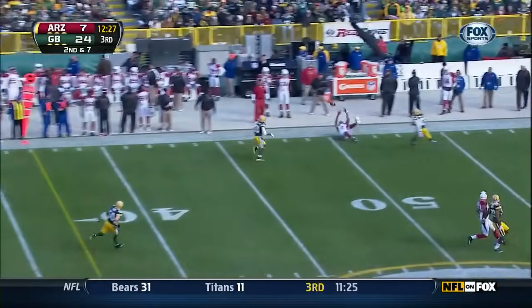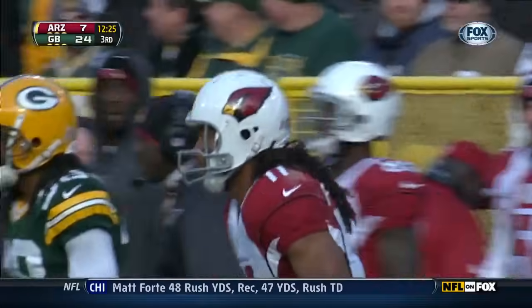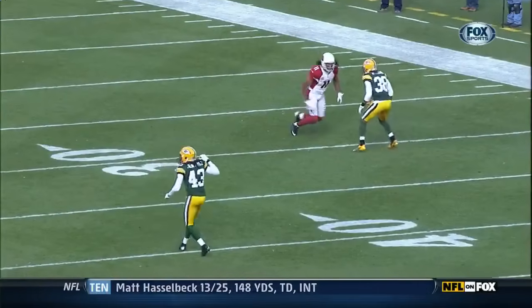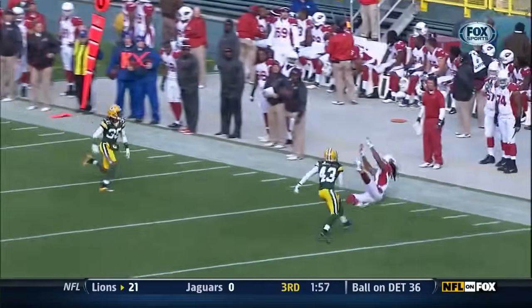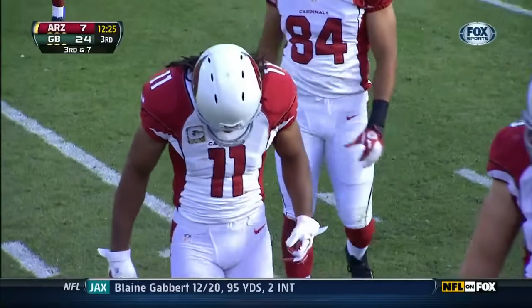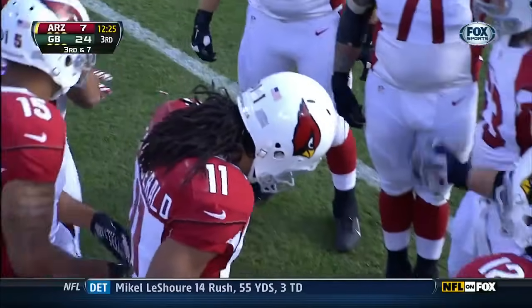Skelton's looking for him. He's got him, but Fitzgerald slid down, lost his footing, incomplete. That was a play, too, where, again, they've got a safety helping him. M.D. Jennings is helping Tremont Williams, and that's the hole then within the zone, and Skelton recognizes it. He's trying to fit it in there. But Fitzgerald just loses his footing when he tries to come back and make a play on that ball.